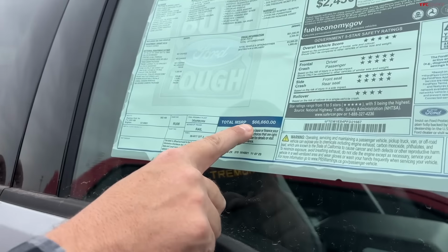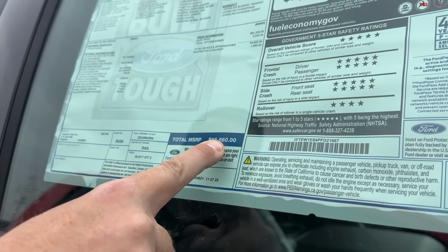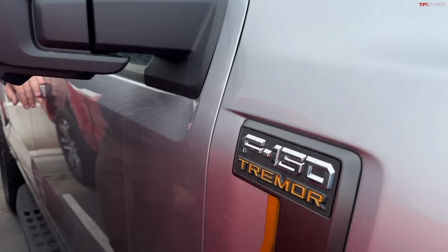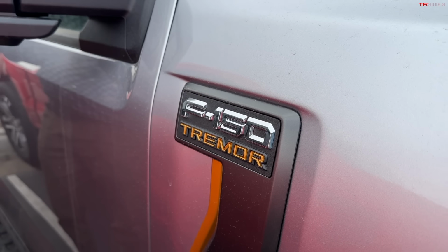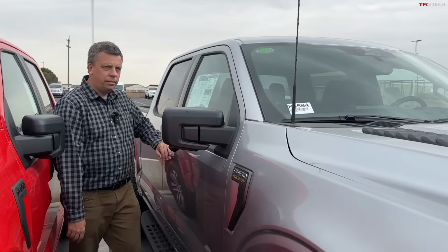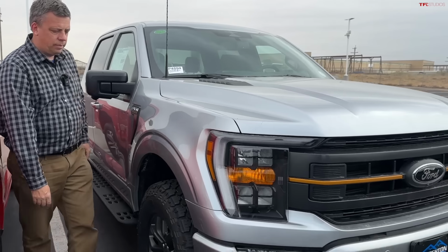Whoa, well, $66,660. Yeah, but here's the thing, Andre. It would cost you more if you wanted to build this out yourself. When you look at the tires, the wheels, the lift, the rock rails, all the stuff that it comes with, as opposed to actually just buying it from the factory and getting a factory warranty.